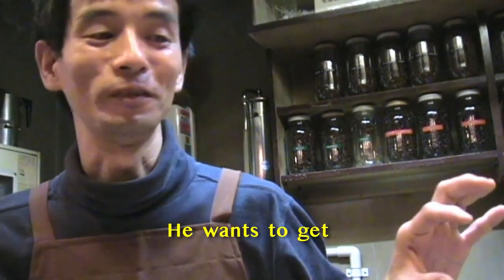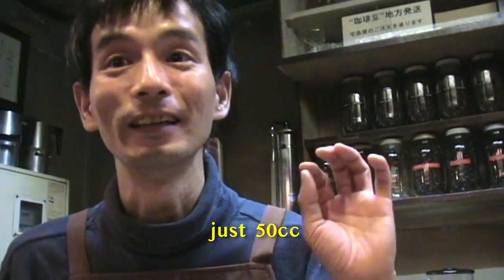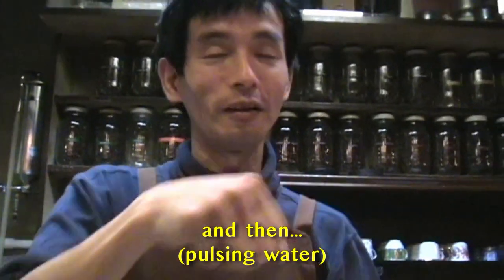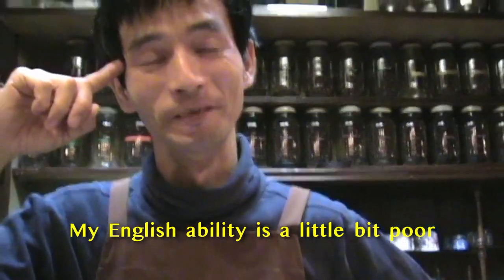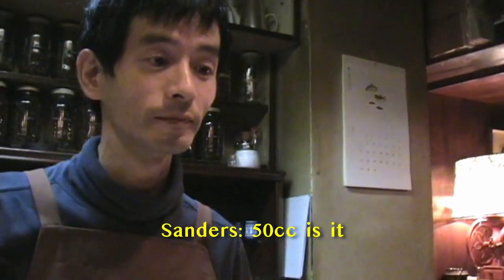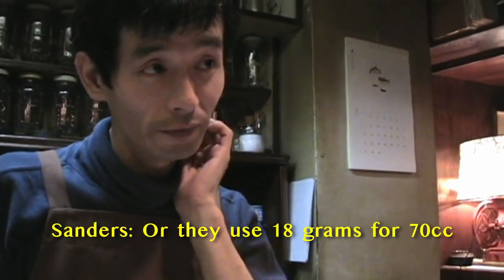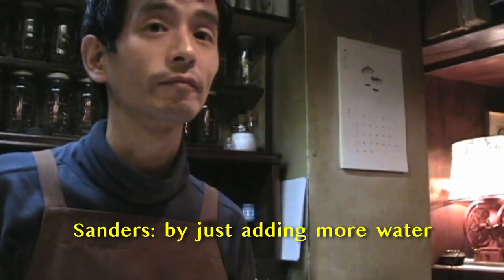He wants to get just 50 cc of coffee for this cup. So it's really a volume issue. My English is a little bit poor. That's okay. I think it's a volume issue actually. So he's trying to get just 50. 50 cc's. For 18 grams. Yes. Are they 18 grams for 70 cc's or 100? They can do the strength by just adding more water is what they do.